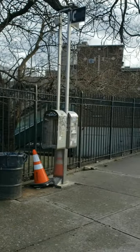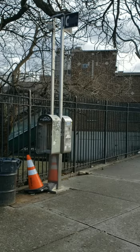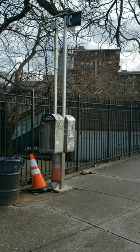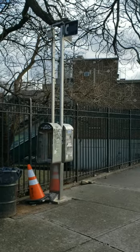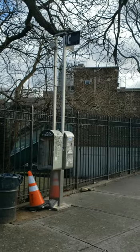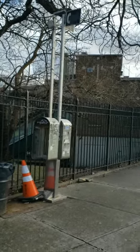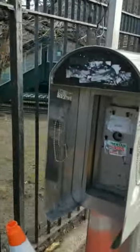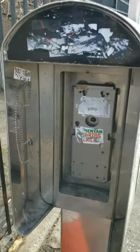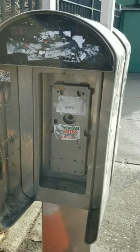So this is what I had in mind to check in on. It's these two old timers on Fordham Road near Webster Avenue. There's the old Verizon signage on top that's just been spray painted over, and this phone is obviously gone. And probably not coming back.